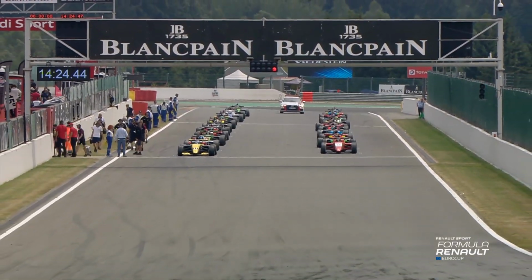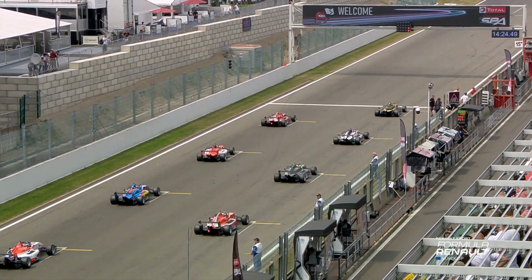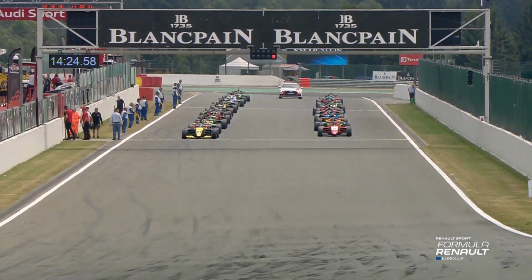And once they blast away, we'll start to get an idea, perhaps, of who is going to be the man to beat around here. Victor Martins looking good in the qualifying session for this race, but only by hundredths was he quicker than the opposition. There wasn't much to choose between the two.